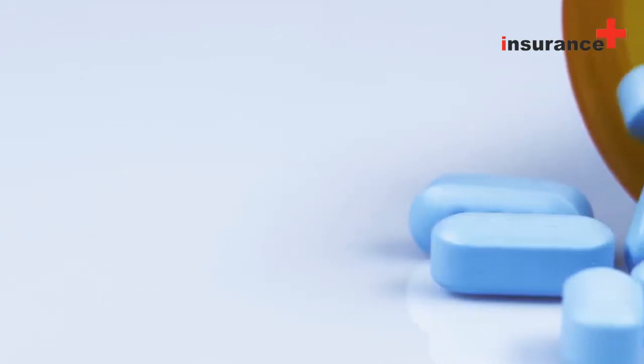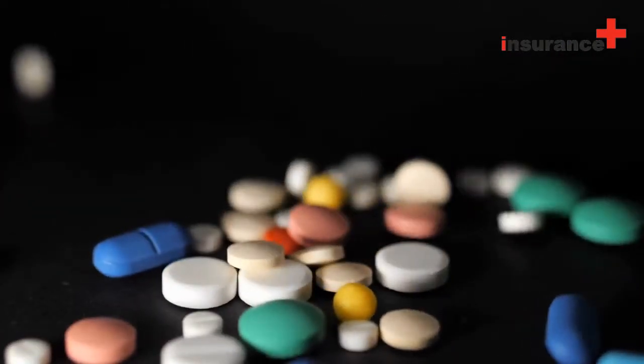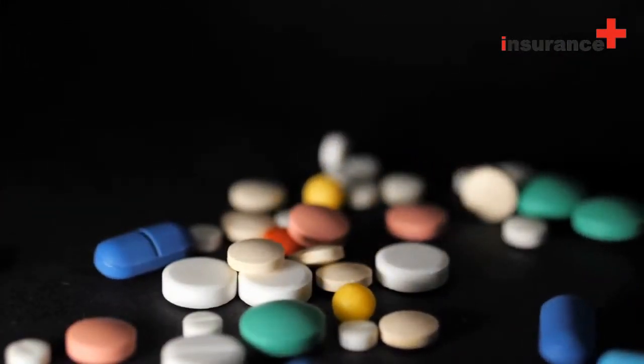Does workers' compensation cover prescriptions? When it comes to prescription pain medication, there are different factors and circumstances to consider before approving the pain medication.